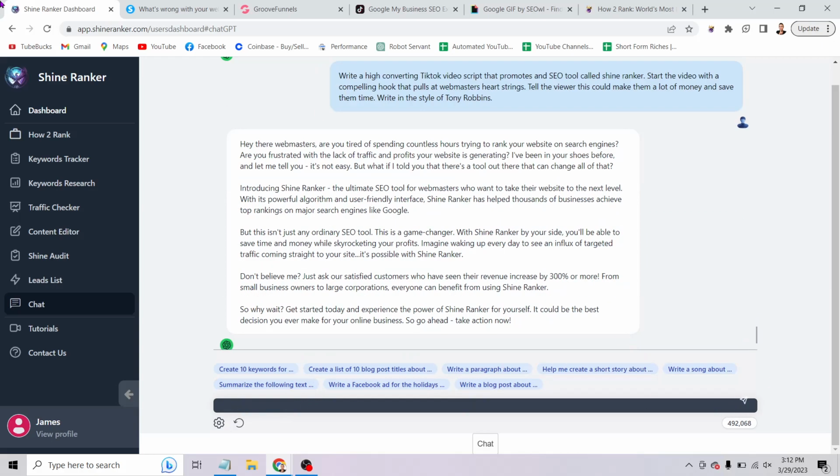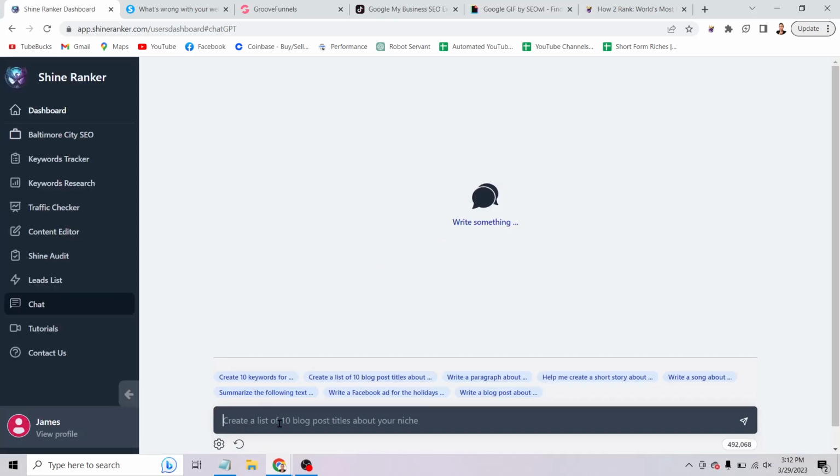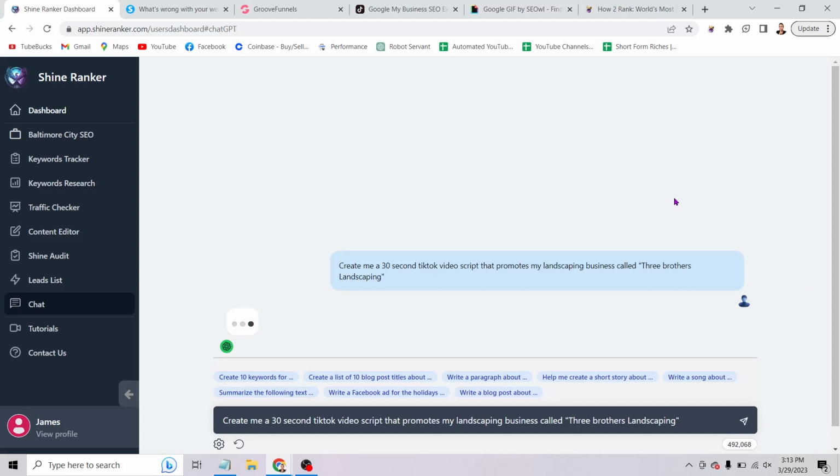So if I can click in the, looks like I might have to refresh it. For some reason it wouldn't let me click in the text box there, but I think I just need to refresh the page here. And anyway, so this is ChatGPT built into Shine Ranker. So we can literally do pretty much anything with this. We can tell it, create me a 30-second TikTok video script that promotes my landscaping business called Three Brothers Landscaping. Right, and I just made that up. I don't have a landscaping company, but I assume that a lot of people who are watching this want to promote a local business. So we'll go ahead and give it that and see what comes out.